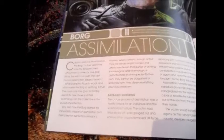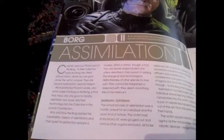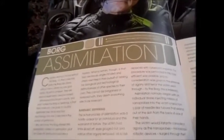The captain of the Enterprise-D stated that in their collective state, the Borg are utterly without mercy, driven by one goal alone: to conquer. They're beyond redemption, beyond reason.